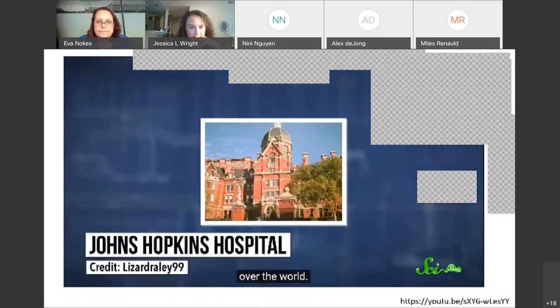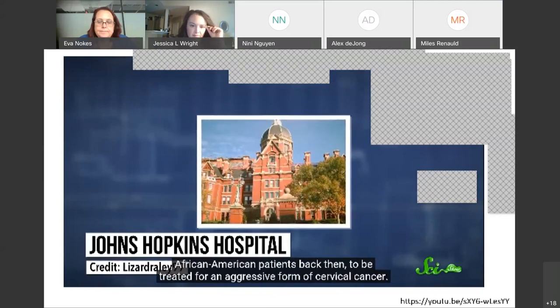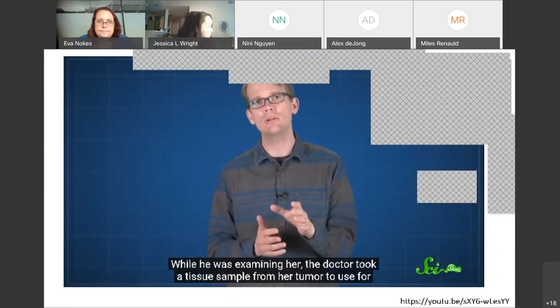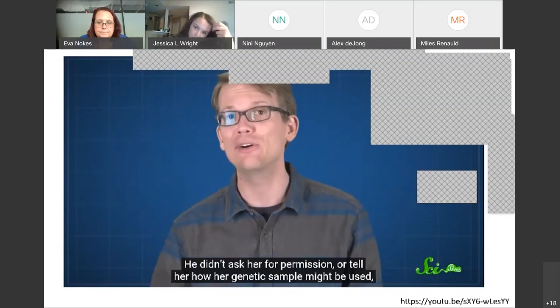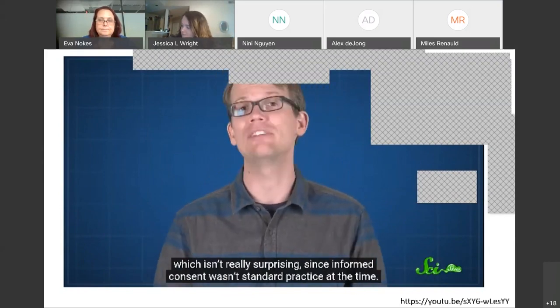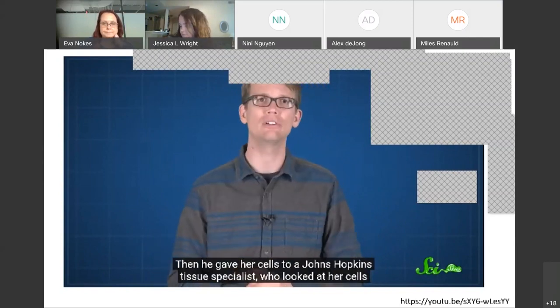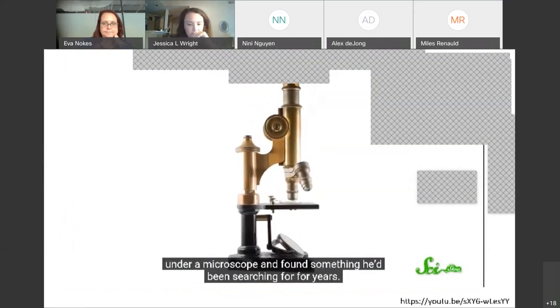In 1951, Lacks went to Johns Hopkins Hospital, the only hospital in her area that treated African-American patients back then, to be treated for an aggressive form of cervical cancer. While he was examining her, the doctor took a tissue sample from her tumor to use for his research. He didn't ask for permission or tell her how her genetic sample might be used, which isn't really surprising, since informed consent wasn't a standard practice at the time. Then he gave her cells to a Johns Hopkins tissue specialist who looked at her cells under a microscope and found something he'd been searching for years.